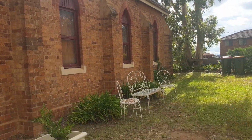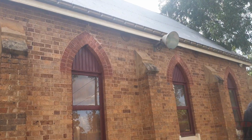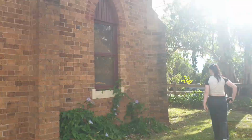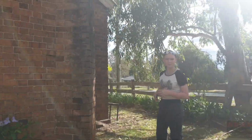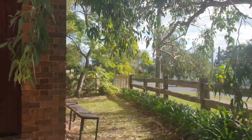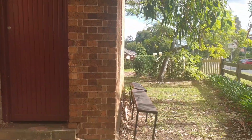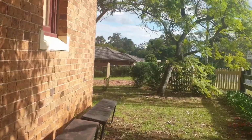They both look lovely and people have weddings there all the time. Original timber floors, magnificent cedar arches and high ceilings. Unfortunately, some of the windows on the church have been boarded up. Let's come past here. But it still is very nice. It doesn't look as though they use this particular church anymore. It's nice with the little gum trees. Are these gum trees? Yeah, I think so. Eucalyptus tree.